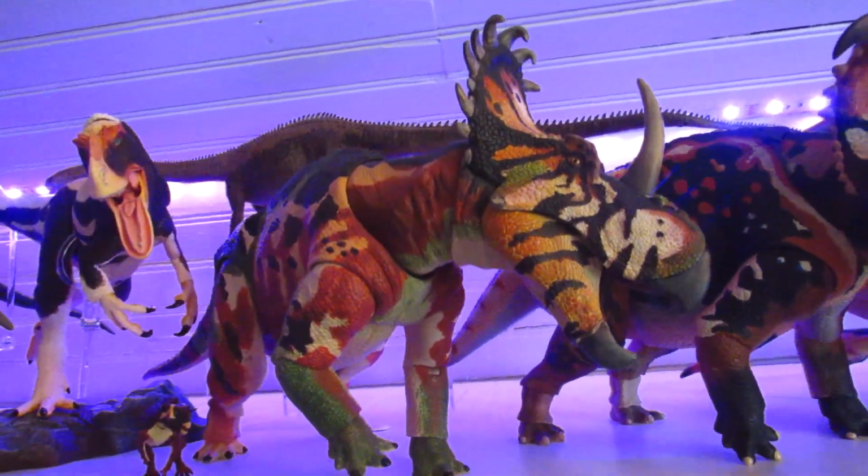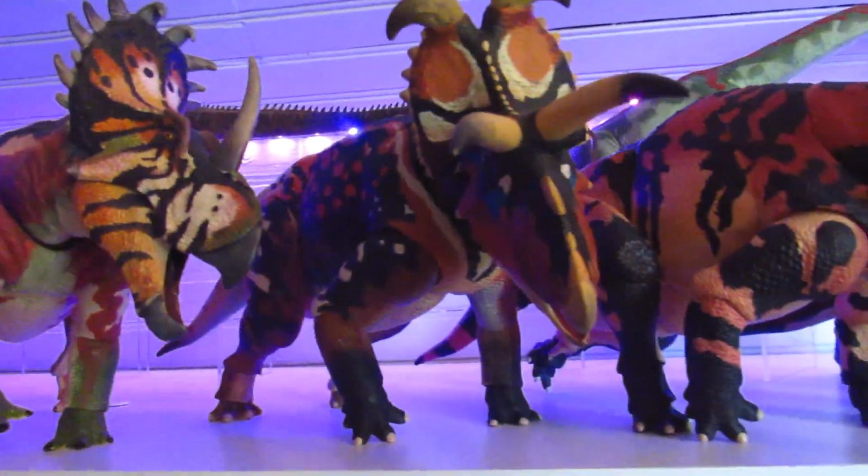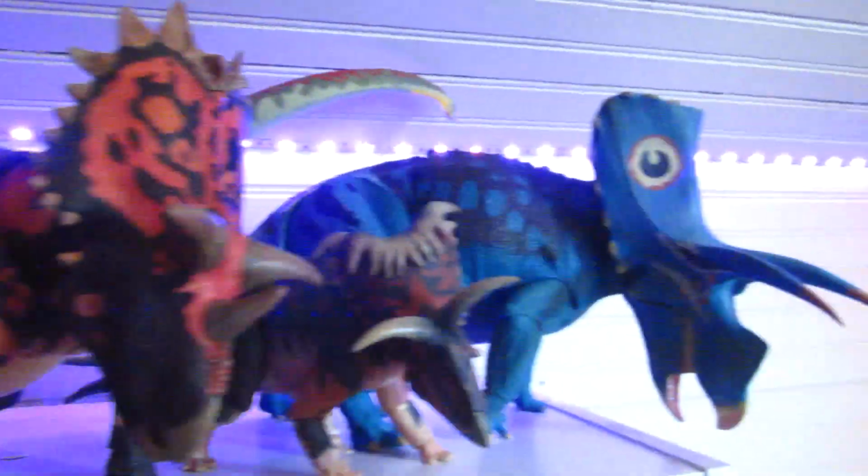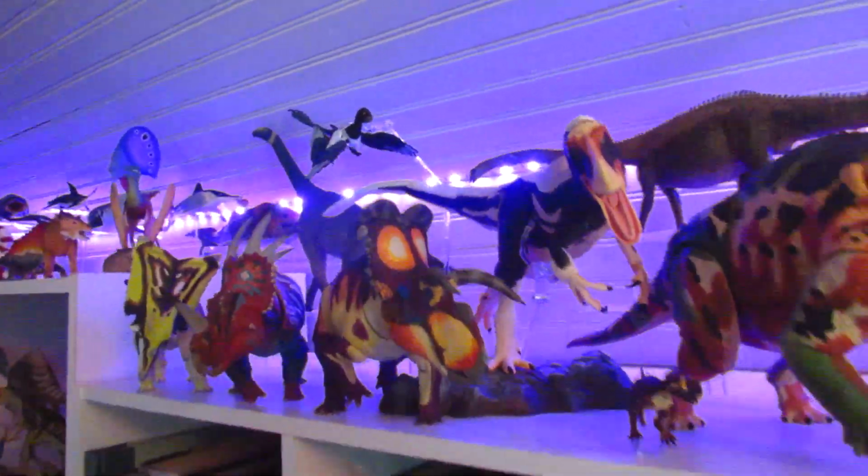Sinoceratops, probably my favorite figure in the room. Albertoceratops, that's a new addition since last video, I think. You've seen these before, and of course we have the sauropods at the back, the Atlasaurus, Diplodocus, and the Carnegie Brachiosaurus. All some of my all-time favorite figures. Over here I almost forgot Pen and the Kaiwajara.